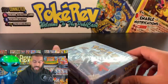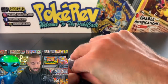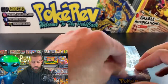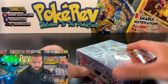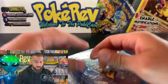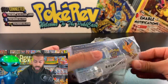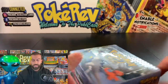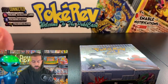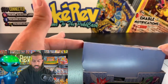The E-series set. We've never opened up an E-series set in the PokeCave because they're so hard to find. This is for sure one of the most difficult booster boxes to find that is out there. One of the last ones that was ever made by Wizards of the Coast. The second to last one, I might add. There it is. The wrap is off. And it is time to crack into a booster box from the year 2003, one of the most sought-after sets of all time.